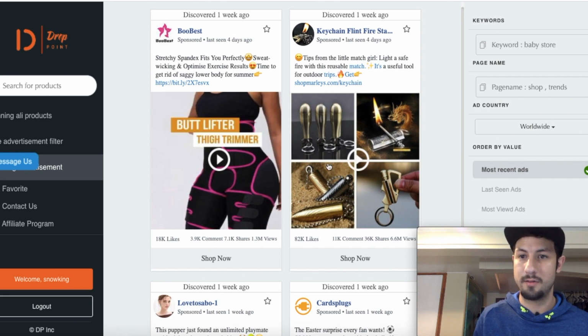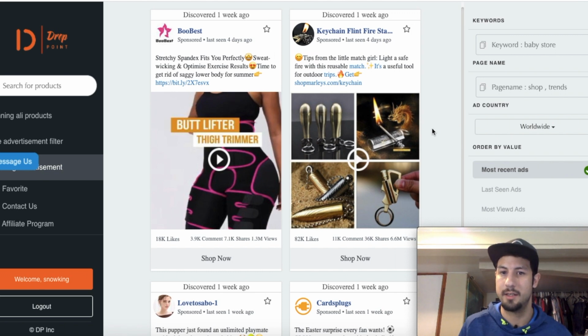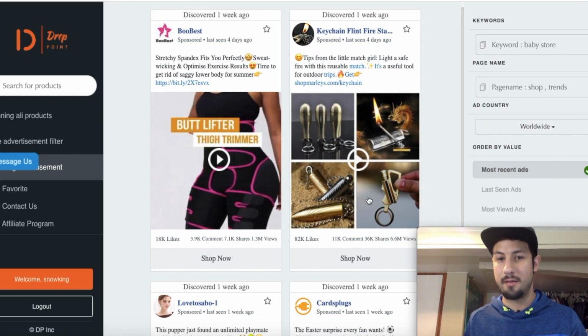It's a lot easier if you do this on DropPoint, because then you've got tons of ads and you can see everything on here. There's Ecom Hunt, and there are paid ones that are way more expensive, and they do video ads for you. They do other things, but I plan on doing all my video ads myself. So guys, this product was at 5.2 million 3 days ago. So just in 3 days they gained over 1 million views. I don't know how, it's crazy.